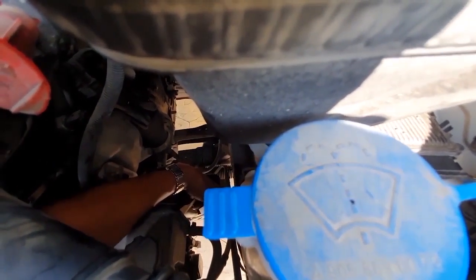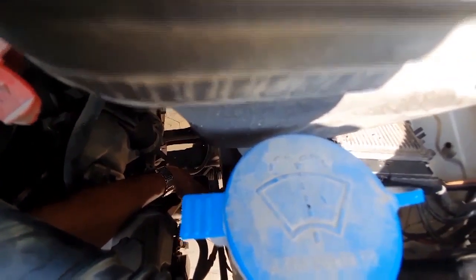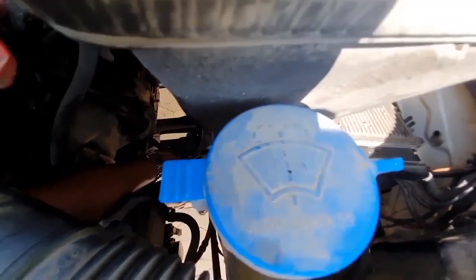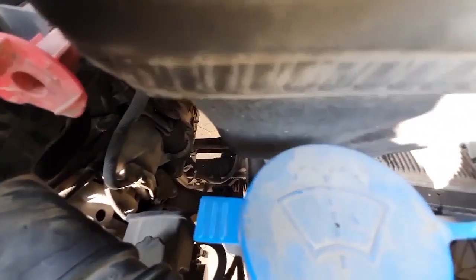So after I did all this, I went back to the ignition switch, tried to start the van up, and the van wouldn't start. Same problem. So I had to move to the next stage.